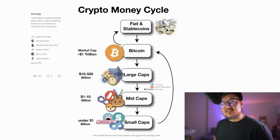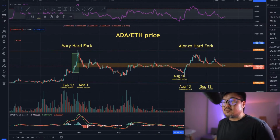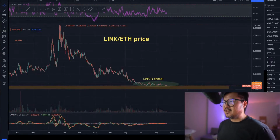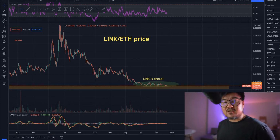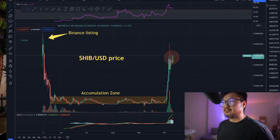Hey everybody. Now, what are some good rules to stay profitable in the crypto space? When are some good and bad times to buy? When should you consider taking profits? Where should you rotate your profits into? How do you identify which tokens are, say, undervalued, or perhaps in an accumulation zone ready to break out?